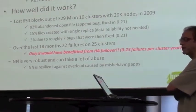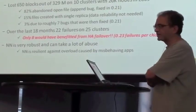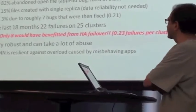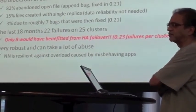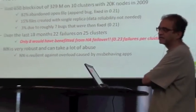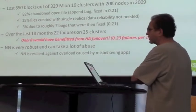Okay. So we had 22 failures. By failures, I mean unplanned downtime, where either the machine died or the service died or something happened. Okay, this included things like if you had a single NIC and you had a NIC failure, or if you had a switch that failed, things like that, or power failures.